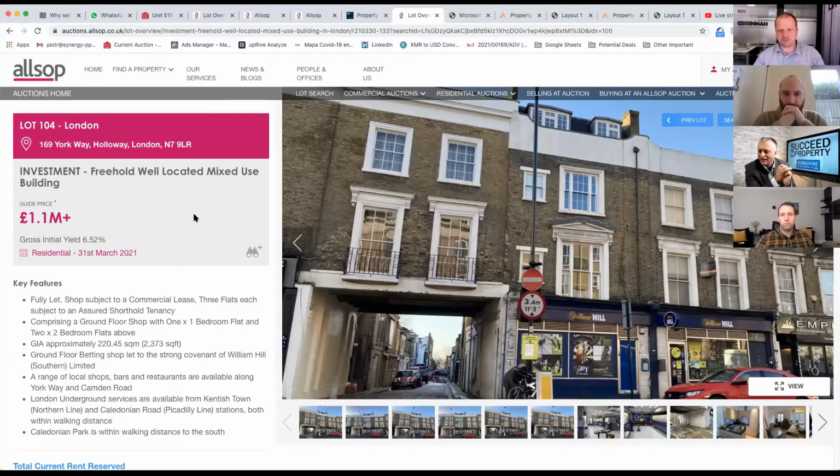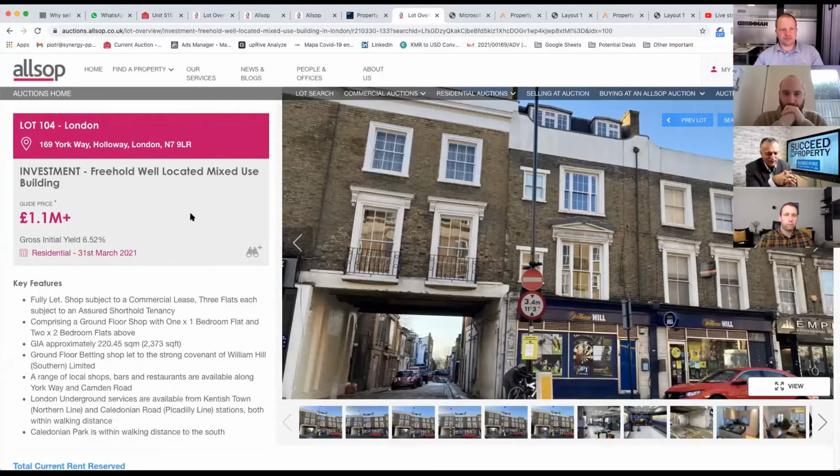So we're looking at lot 104 in London, in N7 in Islington, and it's a freehold mixed-use building comprising a William Hill. It's only half the William Hill. You're buying the building with the mansard sort of roof, and it has 3 flats above. Now I think this will be attractive for a certain type of investor.